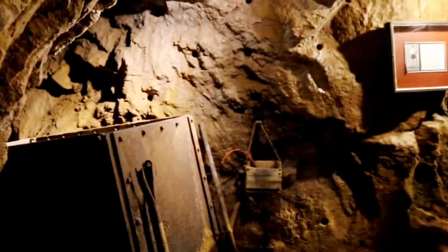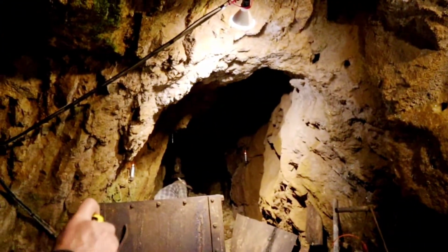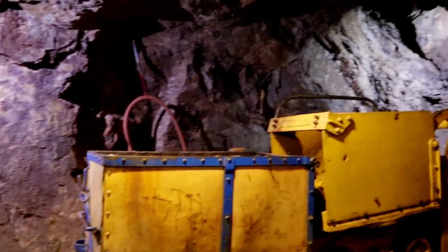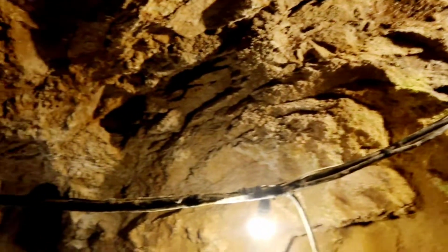Yeah. So, I'm going to stand right where there's like a chain. That would be great. And I apologize up front, I walk fast and I talk fast, but there's just lots to show you down here in a very short amount of time, and then we'll have another tour coming down right behind us here, so we have to kind of keep moving.